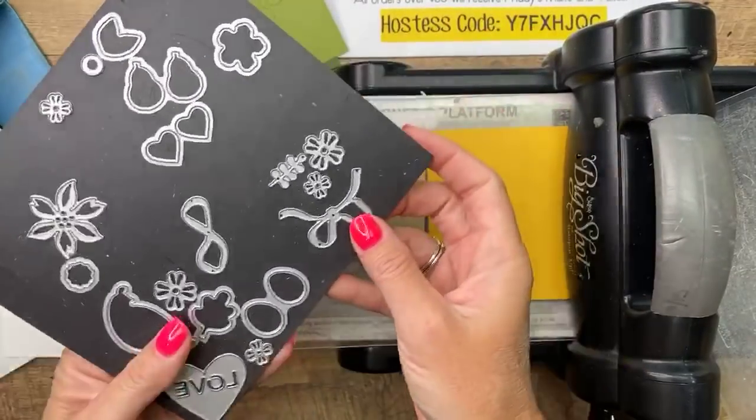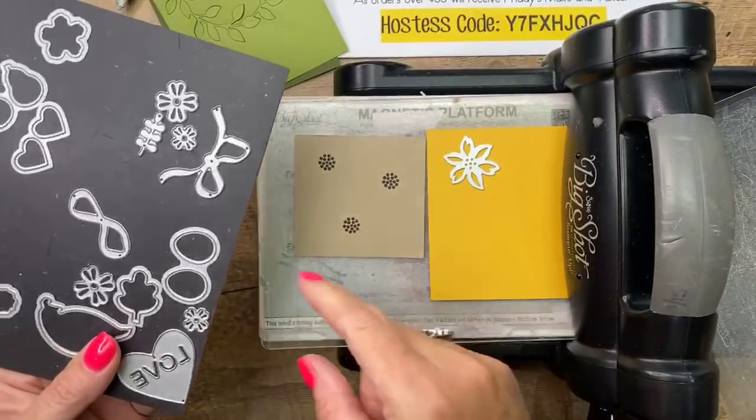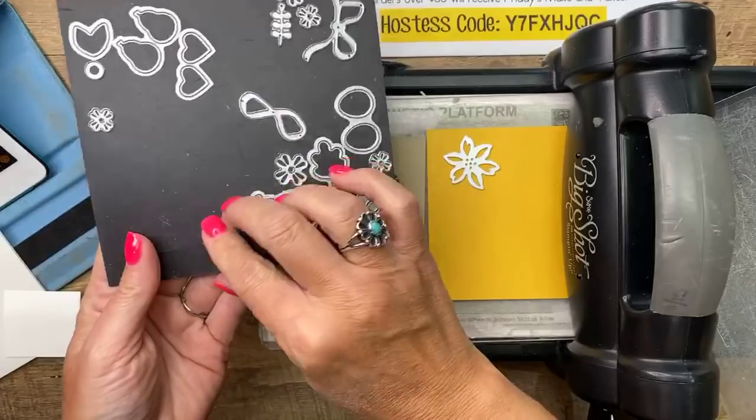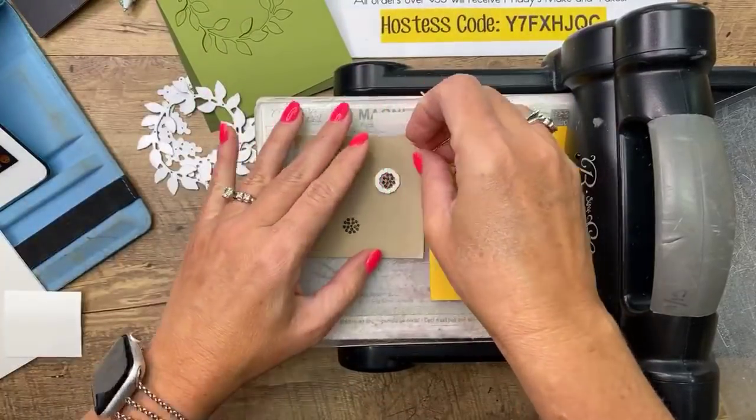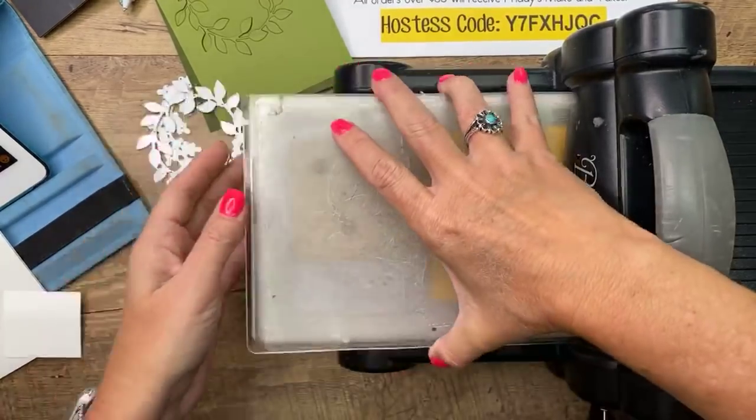Okay, now let's get our dies. We need the sunflower right here. This is Bumblebee cardstock. And this, whoa, heart attack, I thought I lost it. Which would not be that unusual, unfortunately.